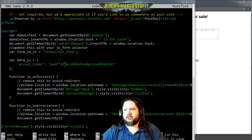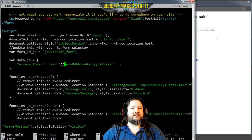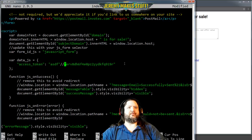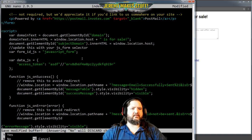Let's see here. I'm going to change the track real quick. I'm still not sure how loud or quiet the music is on the stream side, but that song was getting a little loud for me. Okay, so I've changed the access token. I'm going to save that.